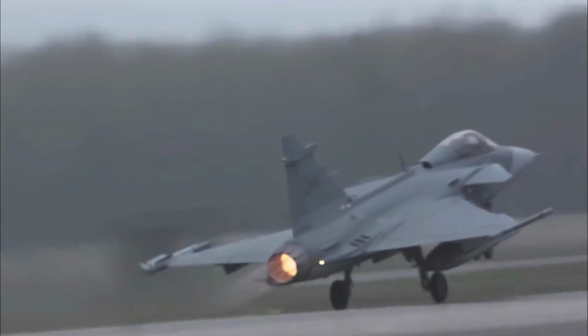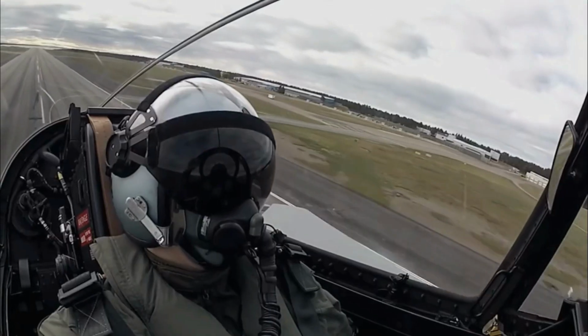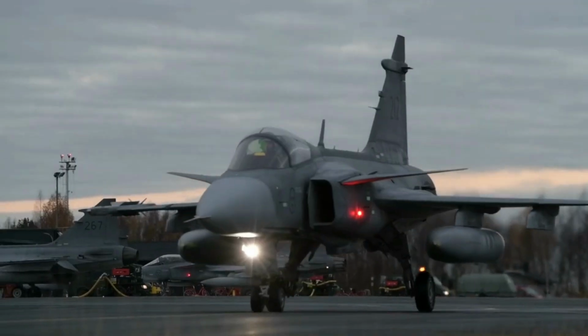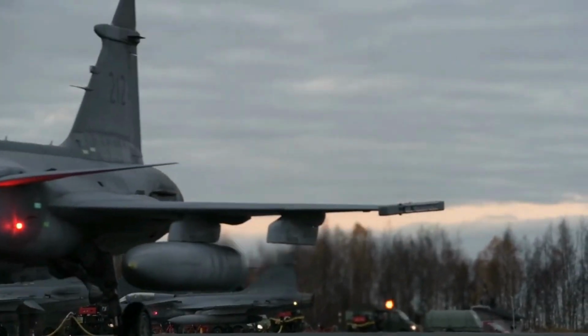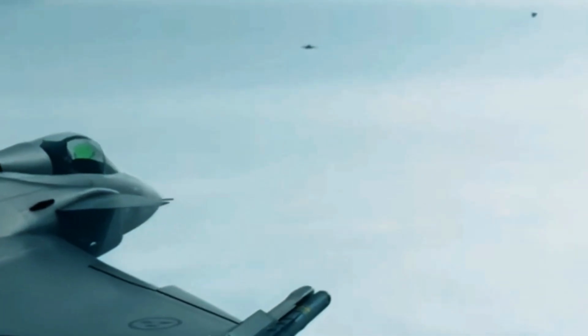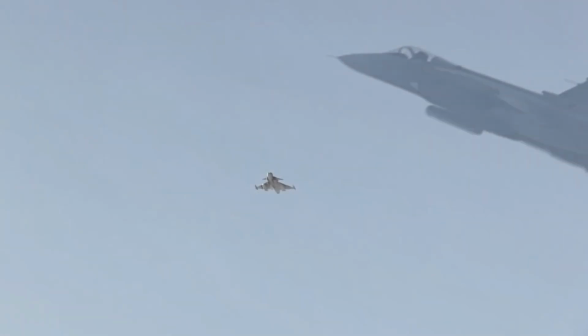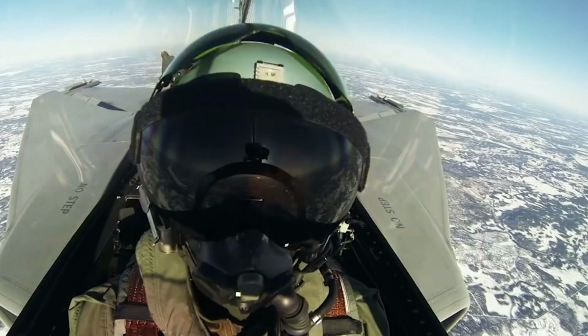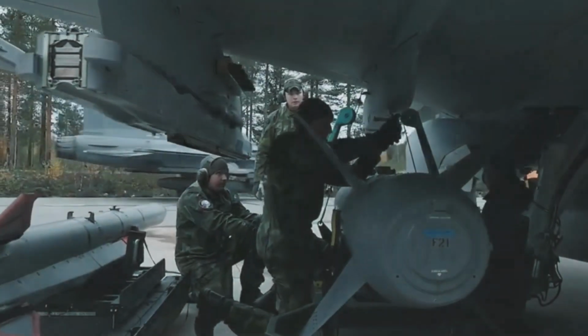Saab emphasizes technology transfer agreements and industrial partnerships with export customers. This approach allows local suppliers to be integrated into the manufacturing and support processes, enhancing the aircraft's long-term sustainability and reducing costs. For example, South African firms provide components and systems for the Gripens operated by the South African Air Force, demonstrating the Gripen's adaptability to various industrial environments.